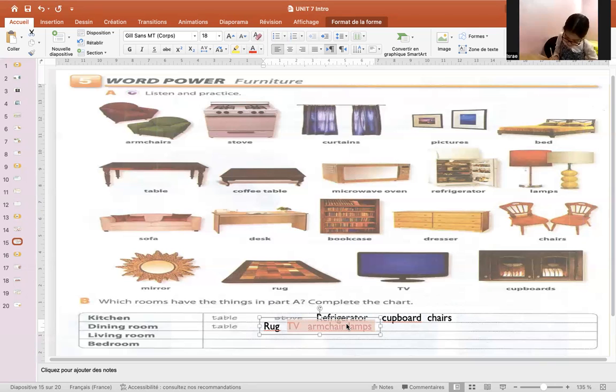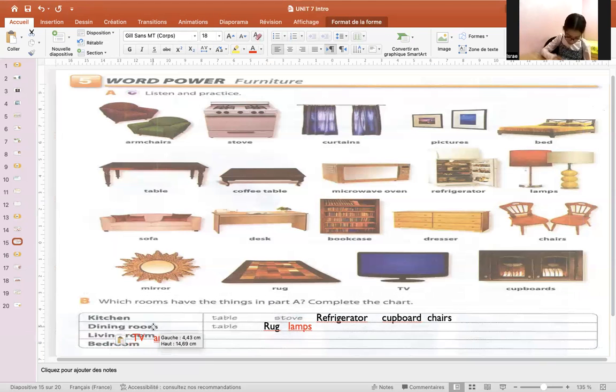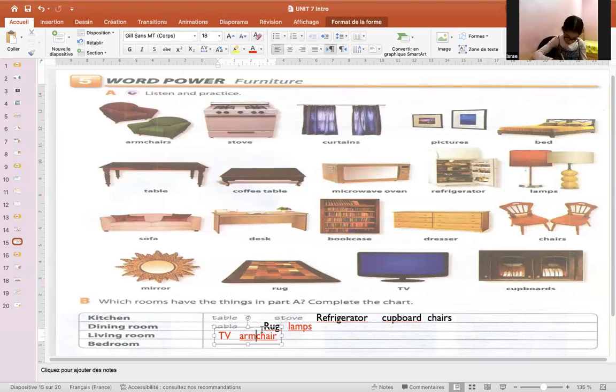Dining room is the place where you have dinner. Do you have a TV when you have dinner? Maybe in Morocco, but in European countries like France or Germany, do they have a TV in the dining room? We don't have a TV there. Do we have an armchair in the dining room where they have food? No, they have chairs. So these ones, we put them where? Bedroom or living room? In the living room. Rug, lamps.